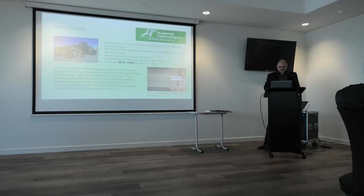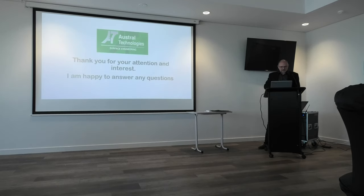And this one is over in the States at a Pacific mine, 20 to 100% increase in lifetime, I suppose it depends on where it goes. We've used a Spot 94 on the blades, as you can see on this one, the blades through here, and also on the blades on this one, and that worked really, really well. And that's about it. And I think I'm out of time.